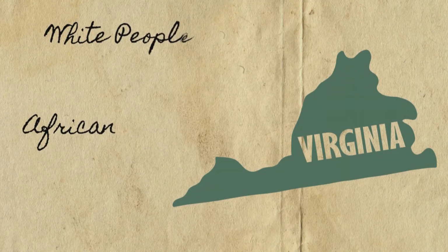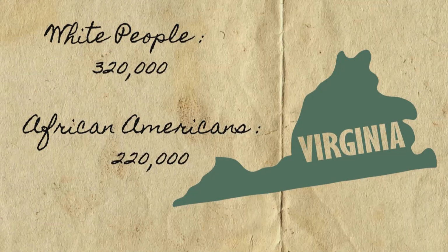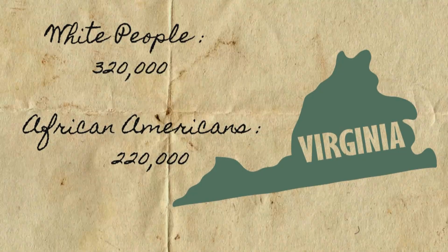But most of the African Americans, of course, live in the southern states, first and foremost in the Commonwealth of Virginia, where we have about 317, close to 320,000 white people and 220,000 African Americans. Almost half of the African Americans in the United States at the moment of its creation live here in Virginia. And for all practical purposes, all of them are enslaved. There are just a few, very small, couple thousand African Americans that are free.